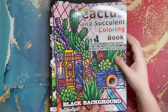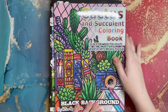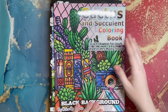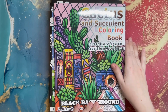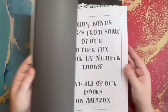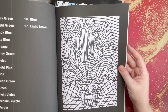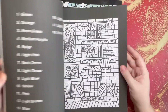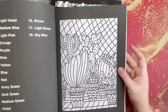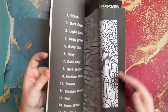Next are some books that I received from Color Questopia, so thank you to them for sending these to me. These are some of the black background versions of their books. I actually already have the traditional white backgrounds, but I've really fallen in love with the black background books. So these, many people are familiar with these books, the Cactus and Succulent. I only have one page colored in, so it's nice to have the black background, and I'm going to pass along the other book I have to family members and my kids to color in as well, so that we can color some of the same pages.